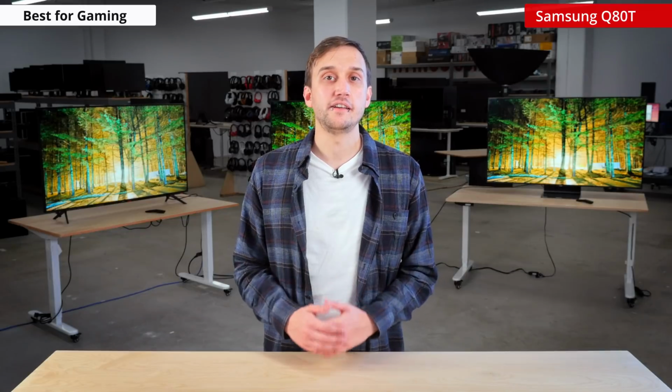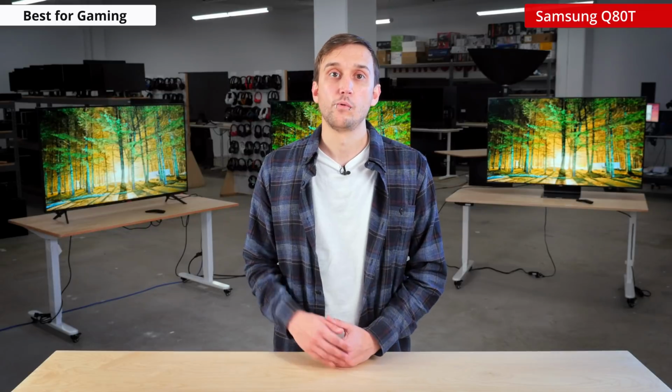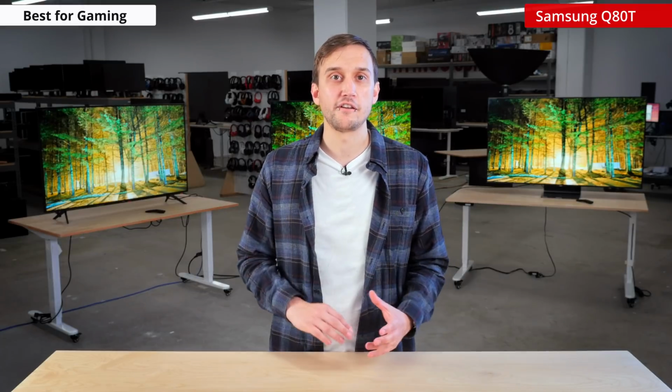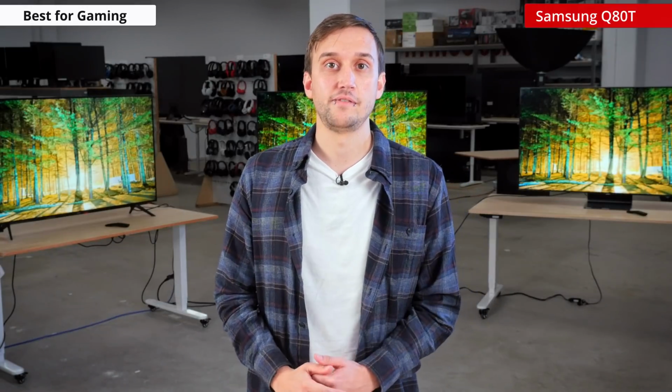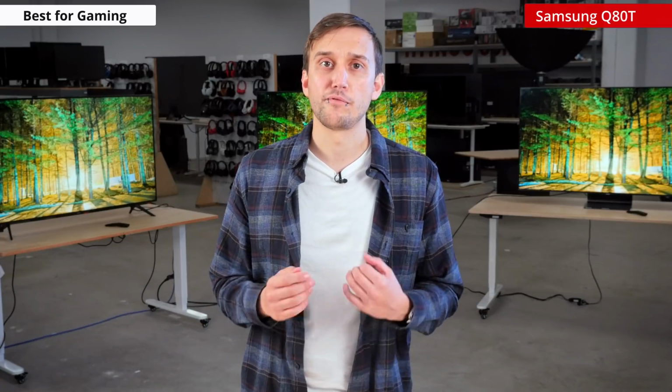The Q80T is the lowest end 2020 Samsung TV to feature full array backlighting, with lights behind the entire LCD panel, and local dimming, allowing the screen to light up certain areas while keeping other areas of the screen nice and dark. This is also the lowest end 2020 Samsung TV that performs great for all use cases, and is a good place to start if performance and picture quality are super important to you.